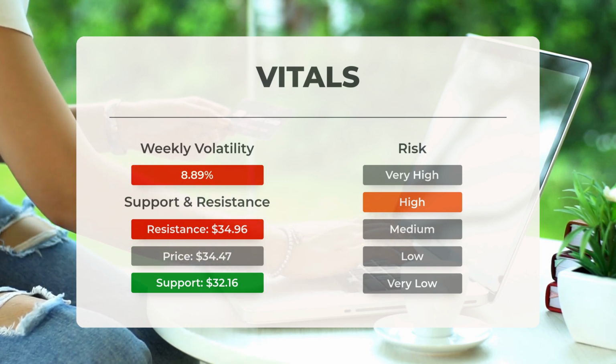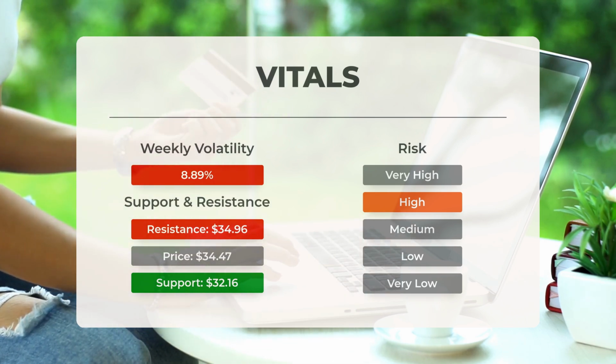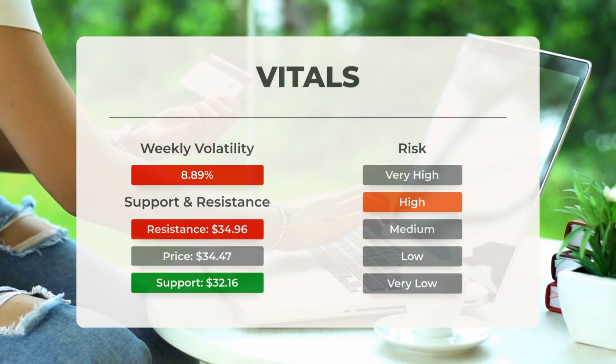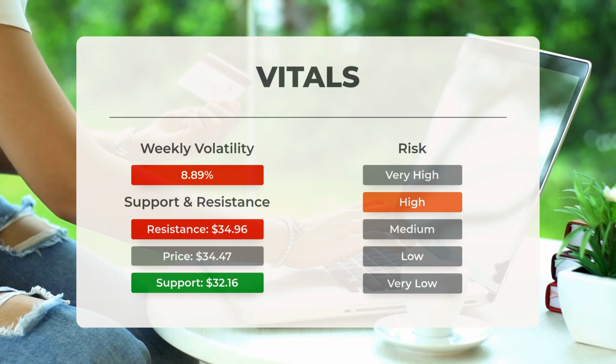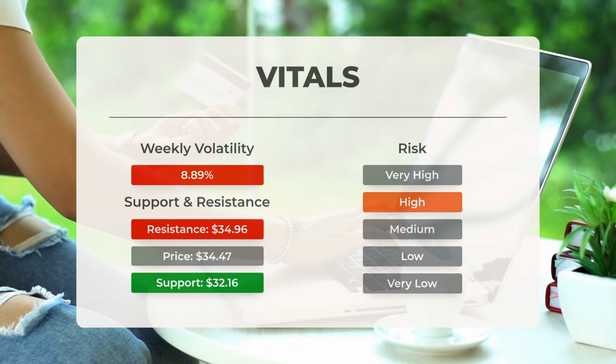In this situation, SOXL has support at $32.16. If this level is broken, the next points of support based on accumulated volume will be at $29.34 and $27.89. This exchange-traded fund can experience significant movement during the day, exhibiting high volatility.